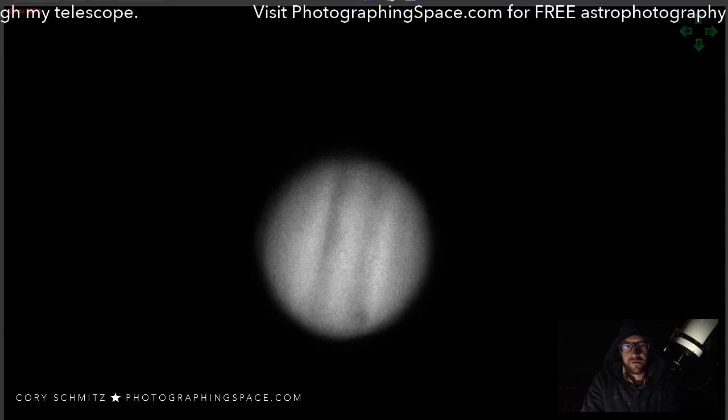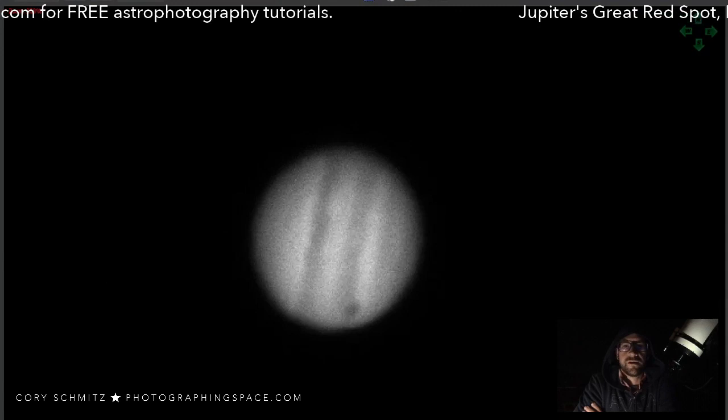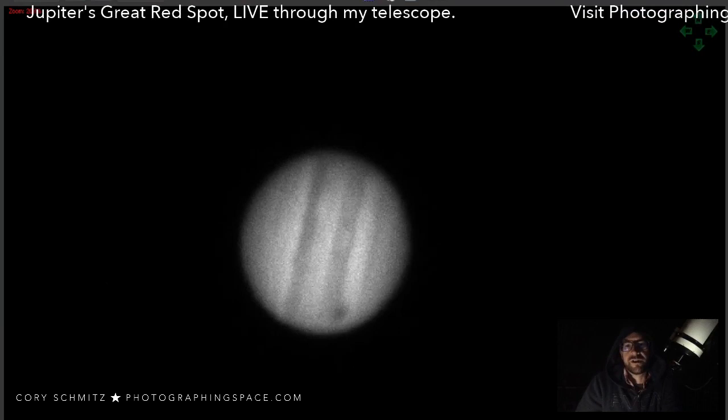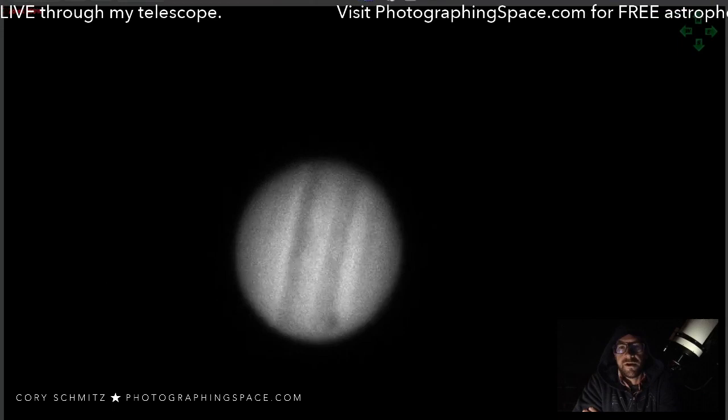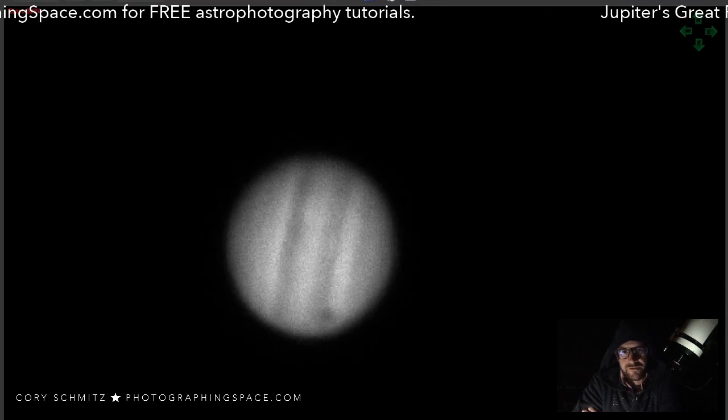So yeah, if you were looking at this in the eyepiece, you would see those dark sections as a reddish brown type of color. The lighter sections look white, a little off-white, and the dark red spot is the giant storm that's much, much bigger than Earth. That storm would be a reddish, slightly lighter red color right now. So that's what you're seeing right now.